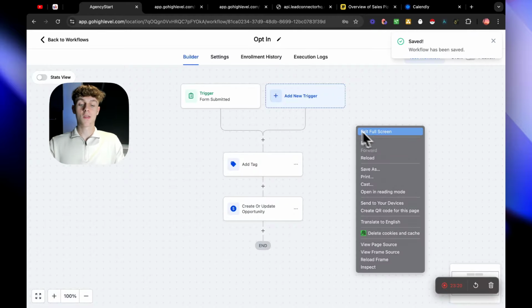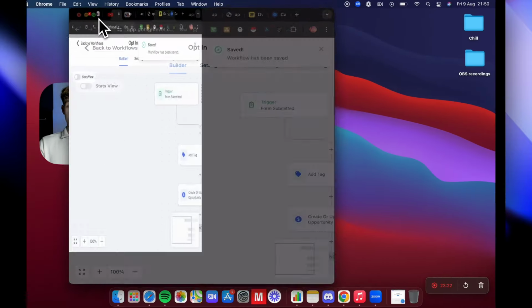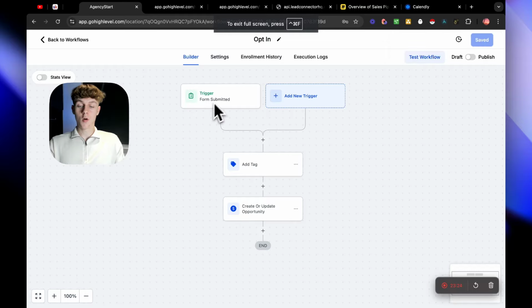So now, just to summarize, when a lead opts in, so they submit the form, it's going to automatically add them as a tag. And we're going to test this at the end, to show you it works. And then it's going to put them into the pipeline. So now you've done that.